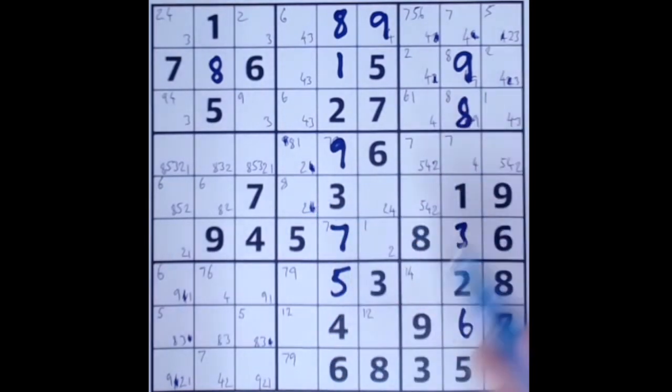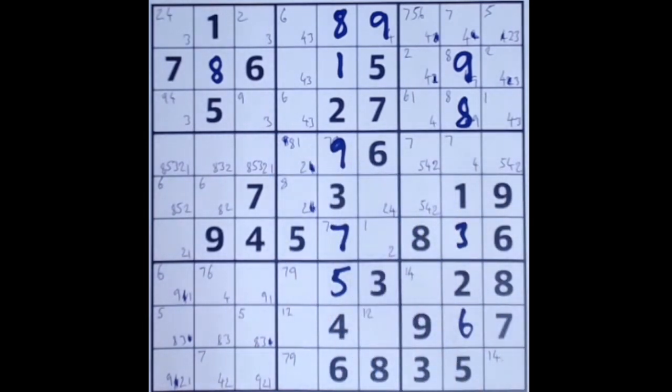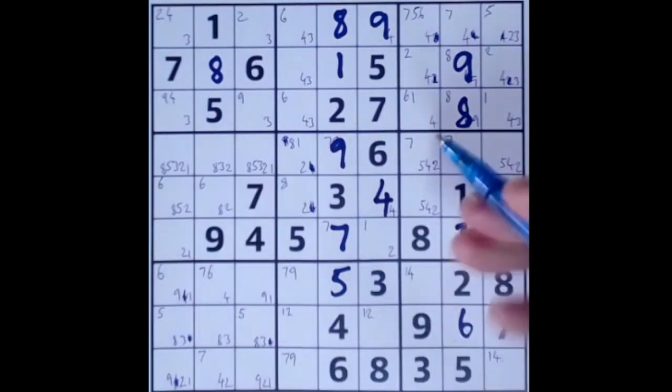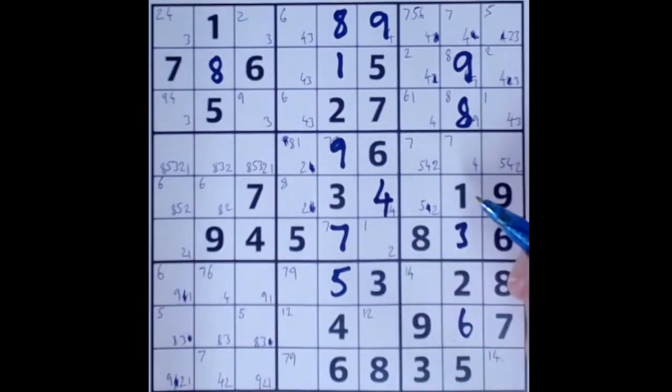And so now, this is the only 4 in this particular block, right? There's no other candidate 4, we've removed all other candidate 4s, so 4 must be here like that. And now we can get rid of this candidate 4 here, leaving us with a 5 and a 2. Okay.